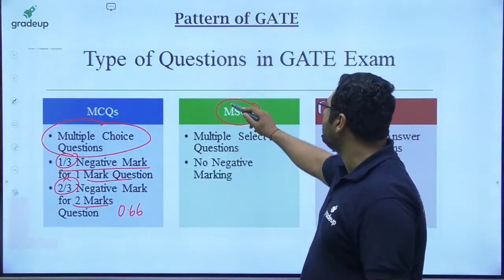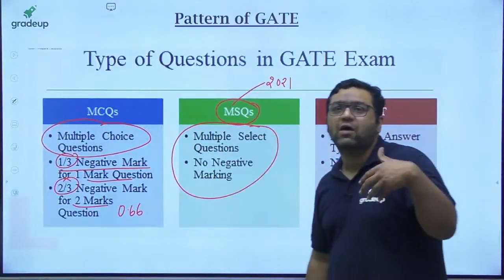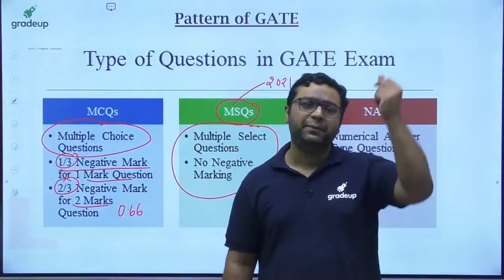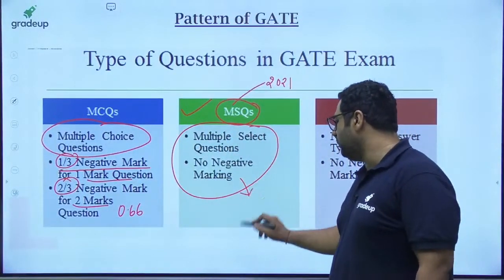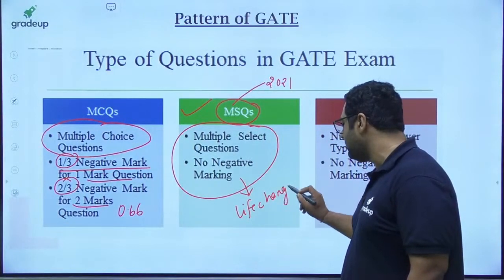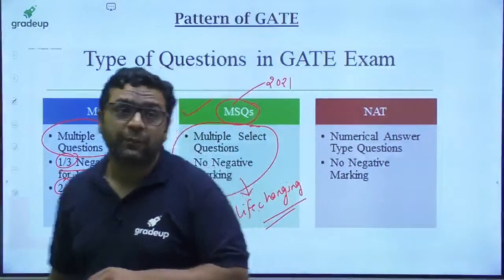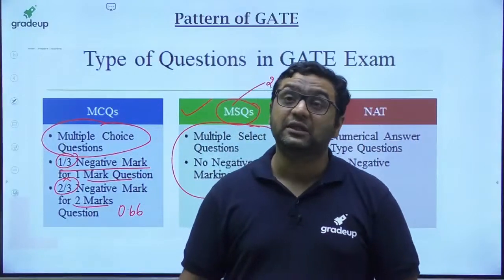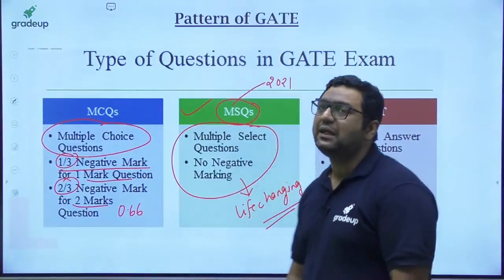Second type of question is MSQ. They have been added in 2021. My dear, these are the special type of question where more than one option may be correct. Like in one question maybe A, B, C, D all are correct, maybe B, C, D are correct, maybe A, C, D are correct. So this is going to be MSQ. This is going to be a life changing event for GATE, because MSQs are really difficult for students to attempt. In MSQ if 4 options are correct and you tick only 3, you will be getting 0 for that. There is no negative marking for MSQ, but marks will be 0 if you are missing any correct answer.